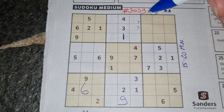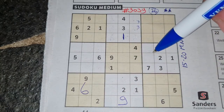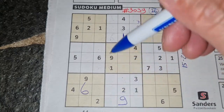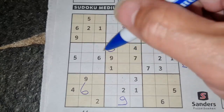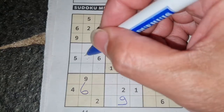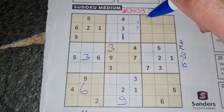And now, here, 7, 3 in this column, 3 in the middle column, so the column next, the only place for the 3 should be there. 3 in this row, 3 in that row, so the row between, the middle row, the only place for the 3 should be there. Alright.